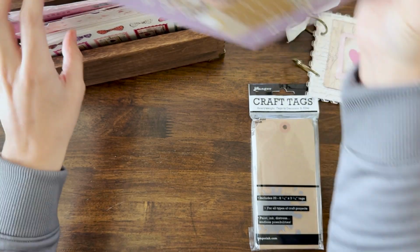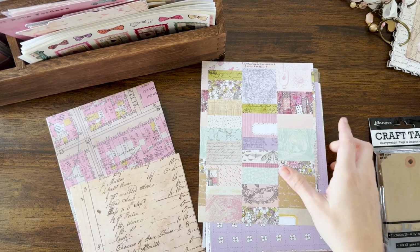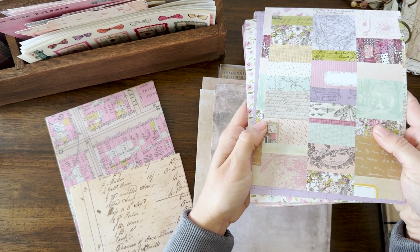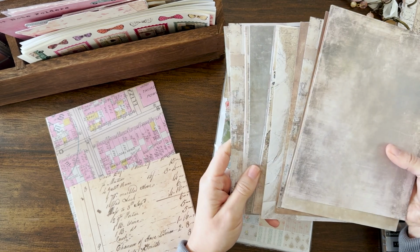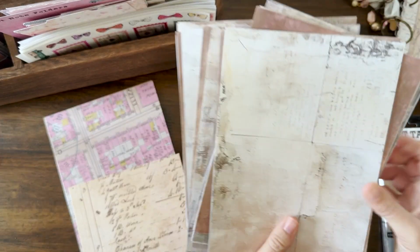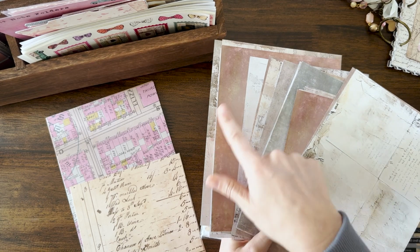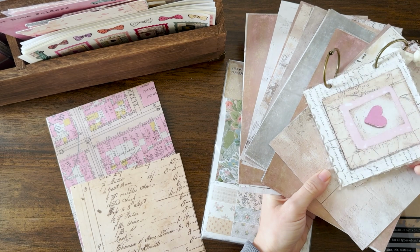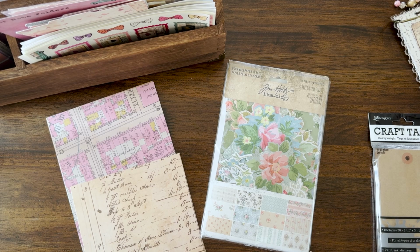I do have some patterned papers up here, a couple different things. Of course, the pattern papers from this month's release. Definitely want to use those. But I did also pull out one of the classics, vintage papers from ByTheWell4God, a whole bunch of vintage grungy papers, and they do have some in here that are pinky toned, so I thought they would go well, you can see, with that card there. So I pulled those out so I can use those.